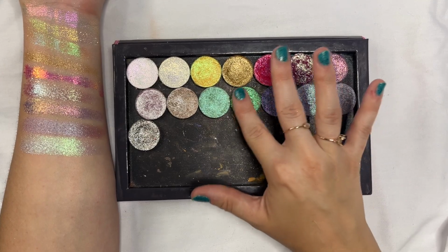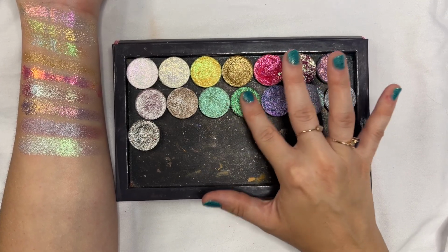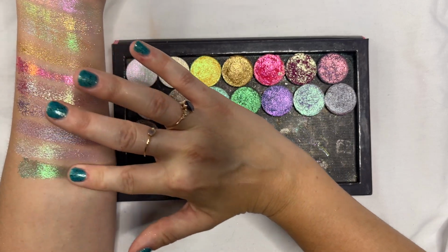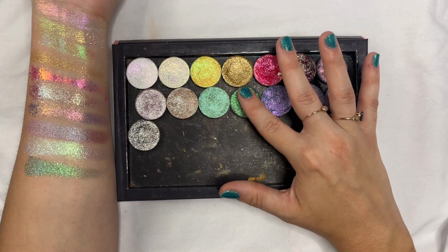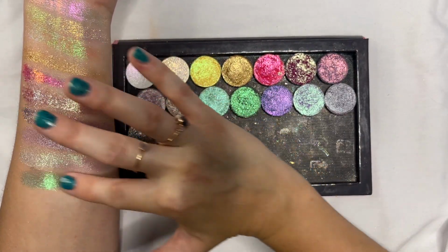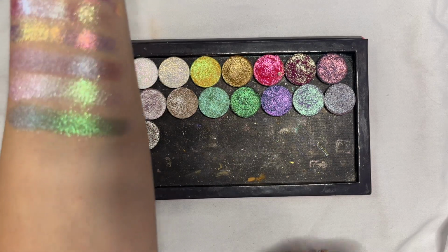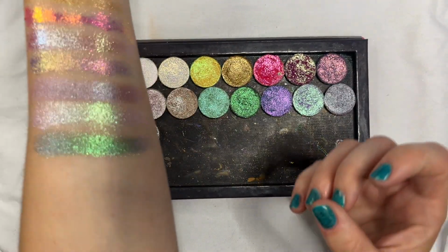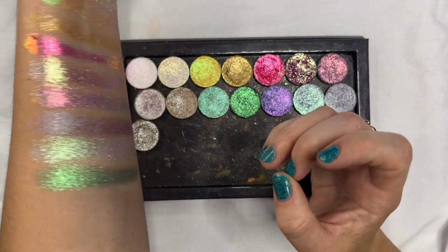Hero of Time is a beautiful duochrome at an insane price. That $5 price point on this shade is really a bang for your buck, in my opinion. And I can't lie to you, the name also helps win me over on this one because I love a good nerdy reference in an eyeshadow name.